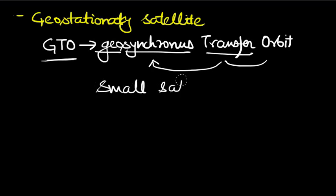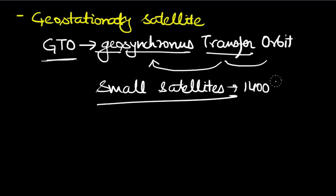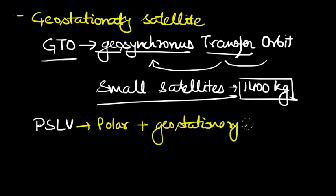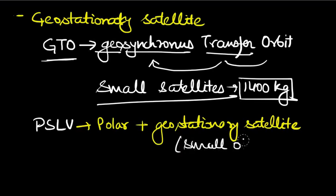The important point here is that only small satellites can be sent, that is a payload of almost around 1400 kg, not more than that. So it is now clear that PSLV can be used to launch a polar satellite as well as a geostationary satellite, but that should be a small geostationary satellite of 1400 kg, and this is sent into a GTO.